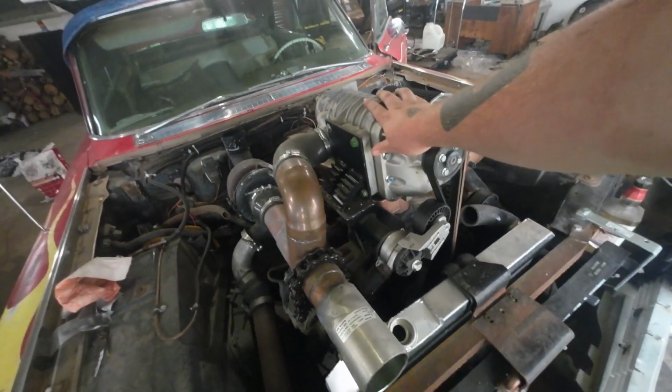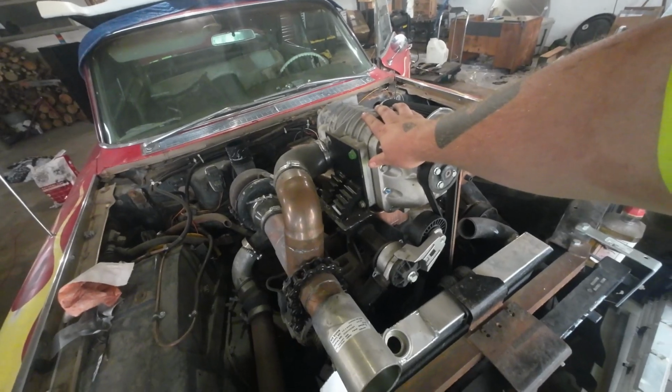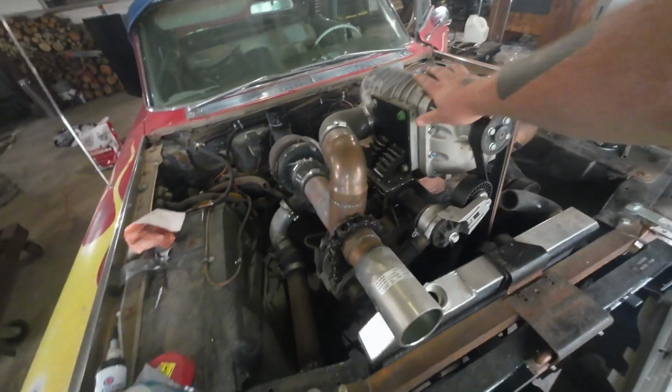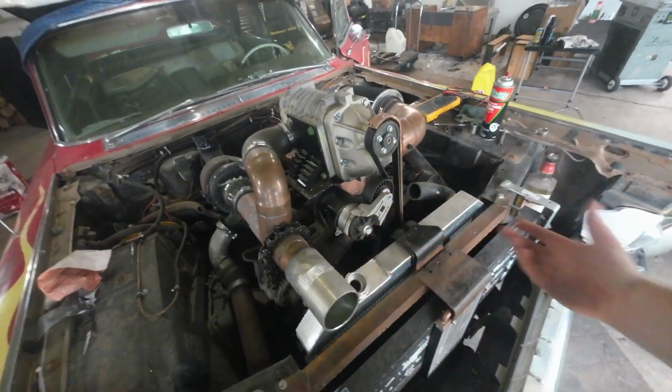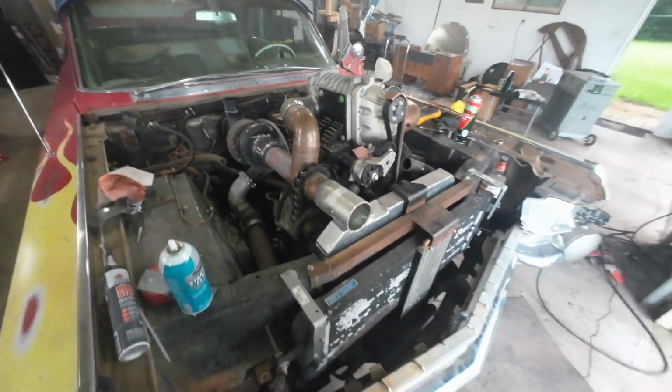I didn't. The block was cracked. Apparently that's not necessarily uncommon, but not common either. It does happen. The block had cracked, and there wasn't much I could do with it. I ended up pulling the engine out.